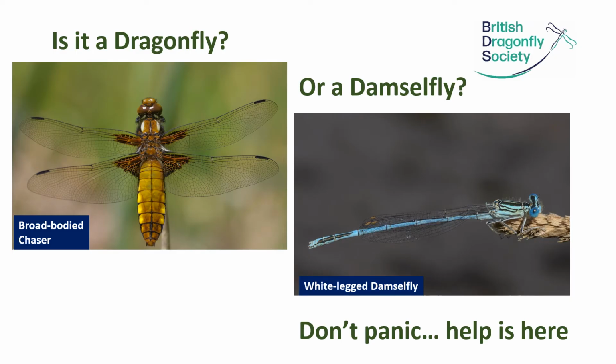So we haven't got time now to actually go into the details of how to identify dragonflies. As I mentioned, there are some great pages on the Dragonfly website. There's some really great field guides available using both photographs and watercolours. So do take a look for getting a decent field guide. And there's also some great other resources online. They are quite an accessible group of insects to learn about. So don't be too put off.